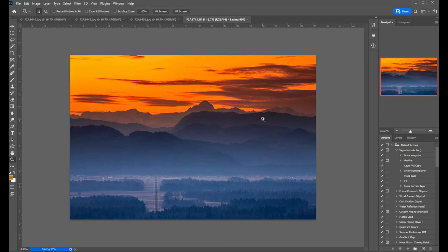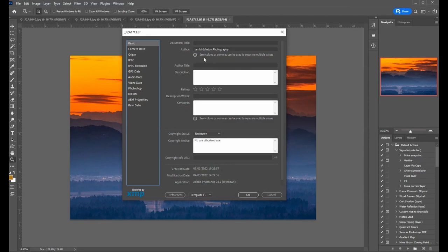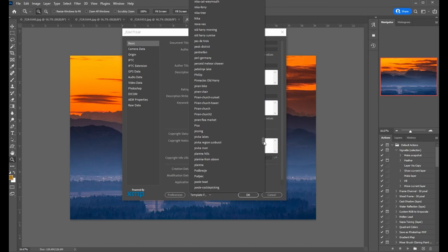Now the final thing, and also very important, is to go to file info and fill in all your metadata information: description, document title, and keywords. This is the most important part, because that will be imported into your descriptions and keywords and everything when you put the images up for sale. So I usually keep a bunch of templates. Now, as I've shot this before, I saved the template from when I did it, so it saves me a hell of a lot of time.